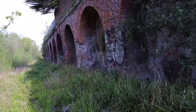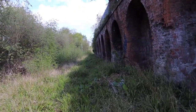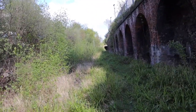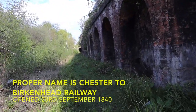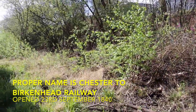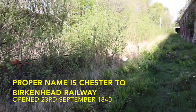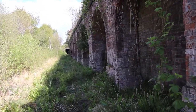Hard to believe that this railway is over 170 years old. Not exactly sure when this part of the line was built, but the old Cheshire Railway was built in the 1840s or thereabouts. And look at it today. Can you imagine what this was like back in the day?